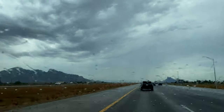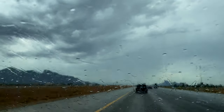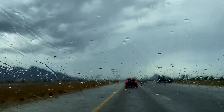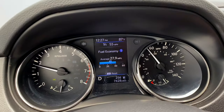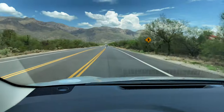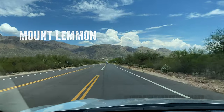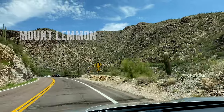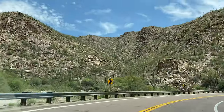Monsoon season, and here is some of that summer monsoon. Okay, 87 degrees down at the bottom of Mount Lemmon. We're gonna see what it is when we get to the top, up by the ski area and the Forest Service Visitor Center.